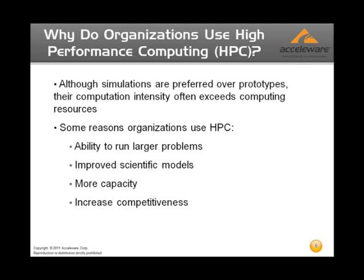It allows for more capacity, so more design iterations, or even, for example, separate product designs, such as a small-sized or compact car versus a full-sized sedan. It also allows for increased competitiveness by bringing products to market quicker, and or optimizing the product design to reach an optimal solution for performance or usability from the end user's perspective.